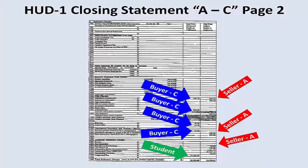Now, here's the most important part. I've got it marked student. It's a $25,000 charge to the end buyer. And as you can see here, it says assignment fee, $25,000. There's no mystery in this. And if you're talking to real estate agents or attorneys or closing agents who say you can't do this, here it is. It's done probably 1,000 times a week across the United States.